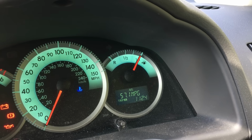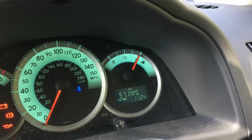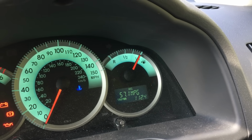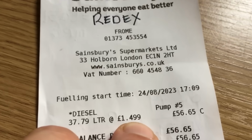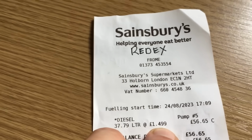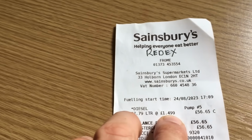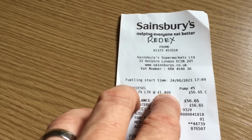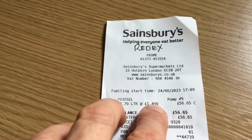So immediately off the back of getting this from the Redex, got 57 miles to the gallon. Some of this cheap price was helped by the fact that I only paid, and that was the reason I topped up there, £1.49 a litre. Currently where I live it's 152 point something, and generally speaking if you go to some of the premium stations you're looking at 156 a litre for diesel.